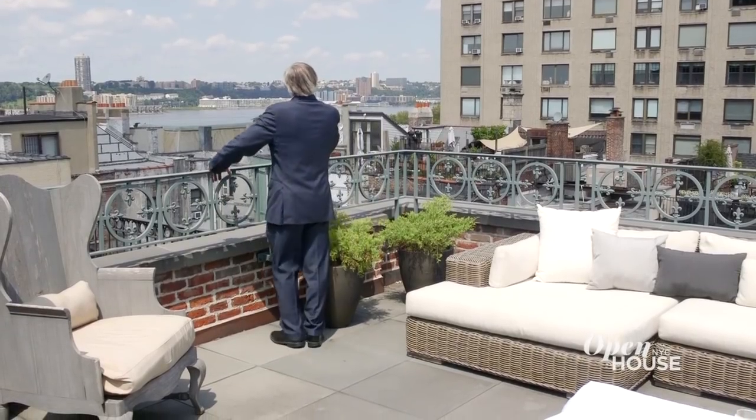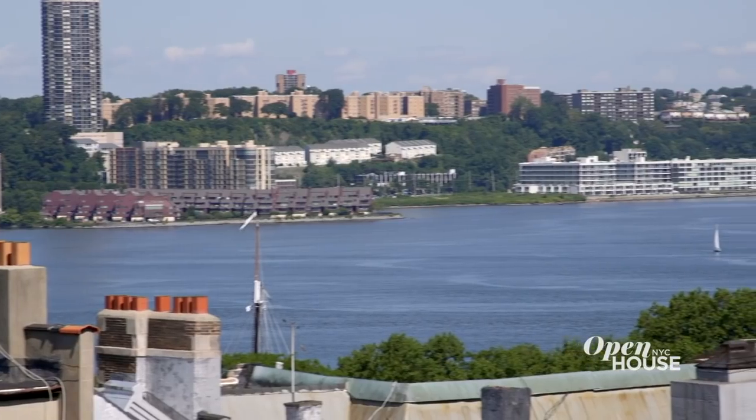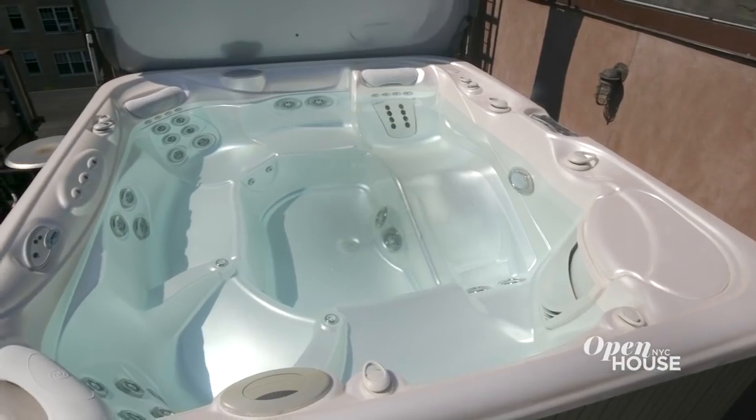So the penthouse is the crown jewel of this home. From here, you have views of the Hudson River and the historic Upper West Side. Kick back and relax or hang out in a hot tub.